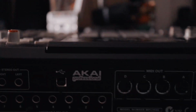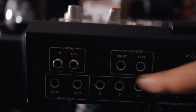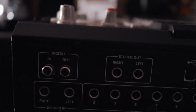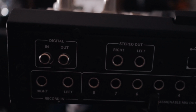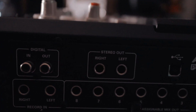So the IOs on this are actually incredible, and we're going to go from left to right. Let's start with the digital in and the digital out, which are RCA jacks, by the way, and you can plug up a CD player or whatever you want to it, and you'll be shocked at the quality. Other than that, you have your analog in right here, which is your record in, and these are quarter-inch jacks, so beware of that. If you're going to plug up anything to it, do it right.